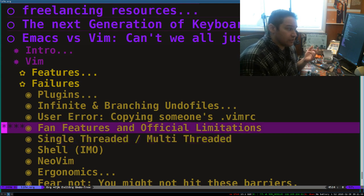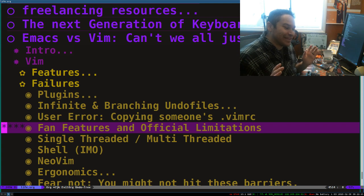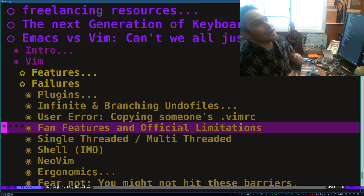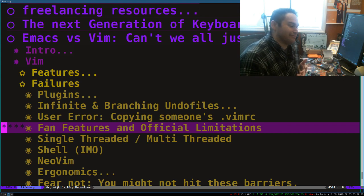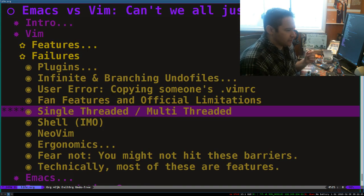The official limitations, you know, Bram has been very vocal about what Vim is and what Vim isn't. And again, I respect that. But if 90% of your user base is saying, we want this feature, and you say no, again, I respect the flex. Technically, that's better software, but people want it. And they're going to do bad stuff, like writing bad plugins or doing things that Vim doesn't do very well. They're going to build that into it, and then other people are going to have a bad experience.